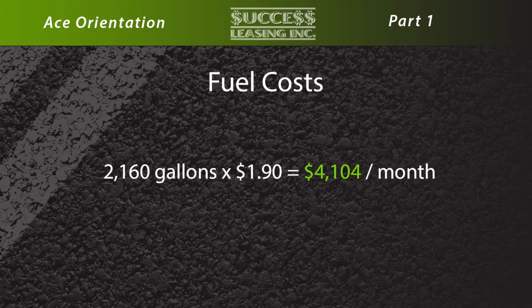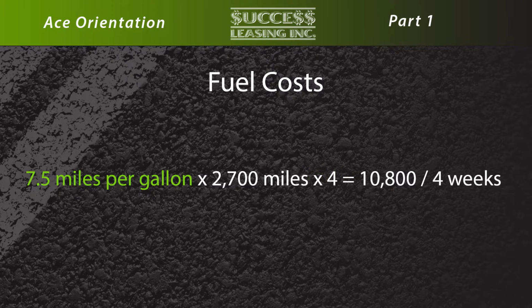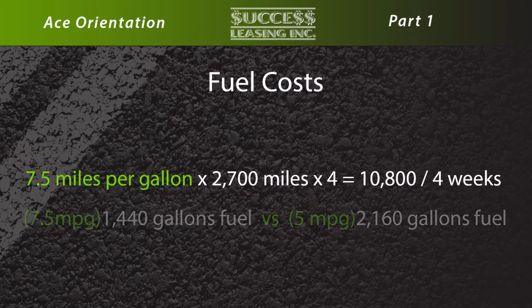At 2,160 gallons of fuel, that's $4,104 for the month to operate this vehicle. Let's say that the same truck is getting 7.5 miles per gallon. If it ran 2,700 miles per week for 4 weeks, it's still the same 10,800 miles driven as the last example. But by averaging 7.5 miles per gallon, he would have purchased 1,440 gallons of fuel versus 2,160 gallons of fuel for the same amount of work if he averaged only 5 miles per gallon.